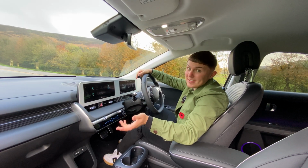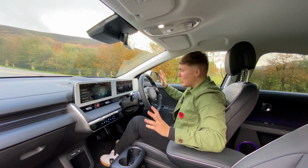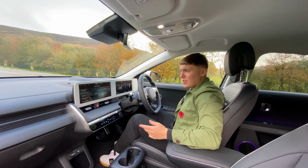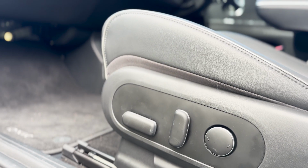You also have that nice added feature seen across all Hyundais. So if you are parked up and you just want to chillax, you can select calm ocean waves, and while you're waiting for your car to charge, you can use the electronic seats and have a nice relaxing kip.